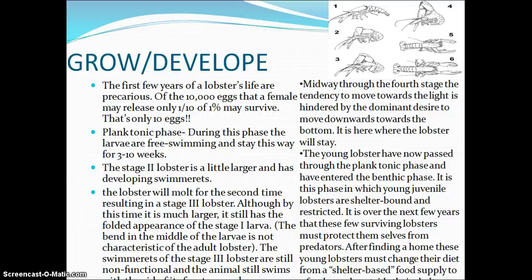front appendages. Midway through the fourth stage, the tendency to move towards the light is hindered by the dominant desire to move downwards towards the bottom. It is here where the lobster will stay. The young lobsters have now passed through the planktonic phase and have entered the benthic phase. It is in this phase that young juvenile lobsters are shelter-bound and restricted.